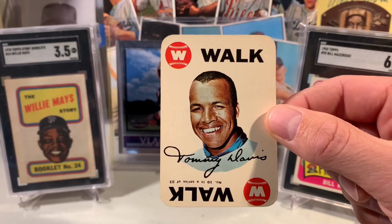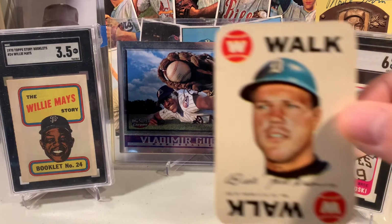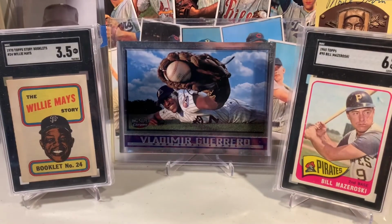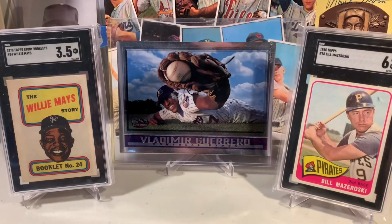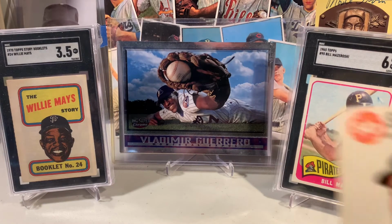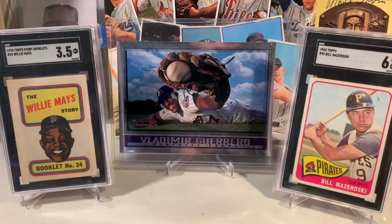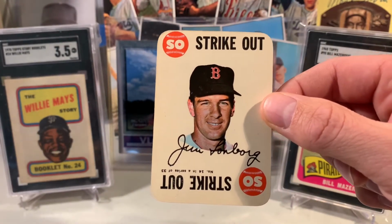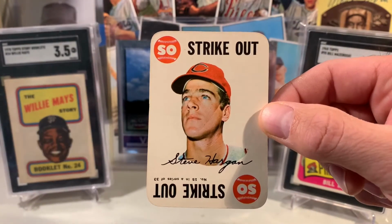Tommy Davis, not a Hall of Famer, but a really good player in that era. Bill Freehan. And like I said, there's 33 of them, so I'm going to go through them fairly quickly. Claude Osteen. And if you're a baseball history buff, you'll recognize some of these names. Gary Peters. And the pitchers have things like Strikeout, Jim Longborg, Steve Hargan, I think.